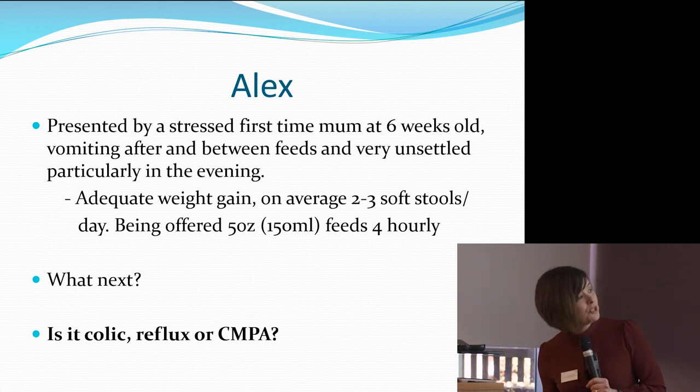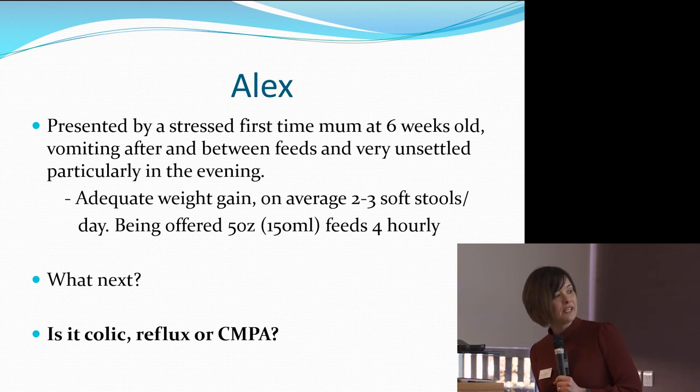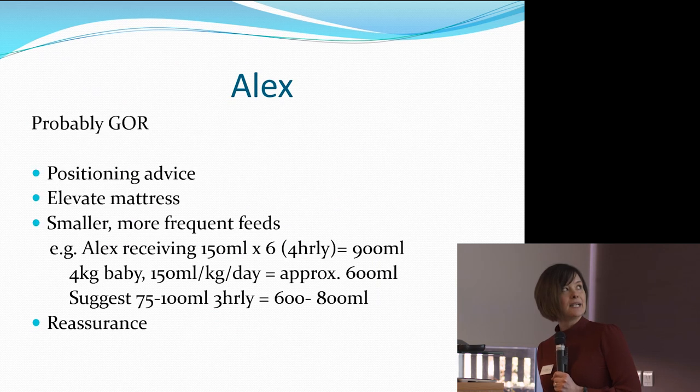Yeah, you'd probably want to know if there was any allergic history. Just a bit more about your allergy-focused history, when the symptoms are presenting, how long after feeds. But there's no allergic history there. So what are we thinking? Probably reflux.